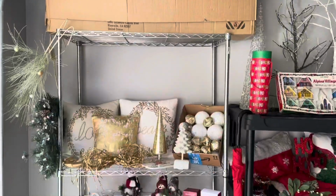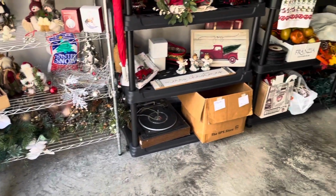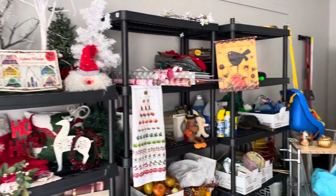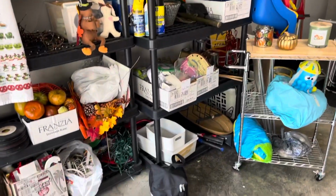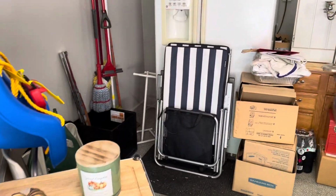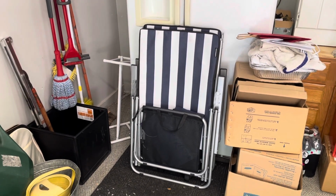Point of entry is the garage. All shelving is for sale. This is the Christmas area. Other holiday, just an assortment of garage items. Stainless cart, also for sale. Patio chairs, for sale. Refrigerator double door, not for sale.